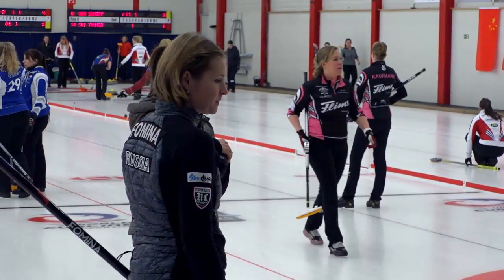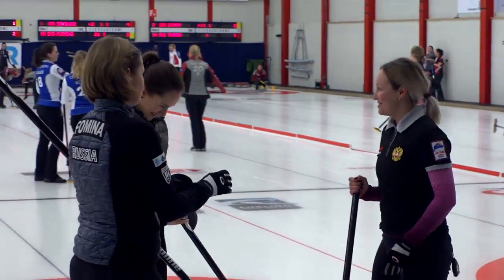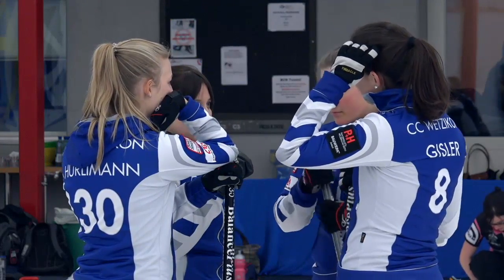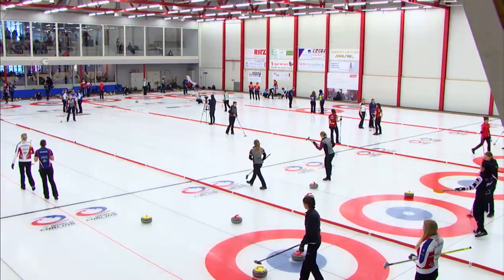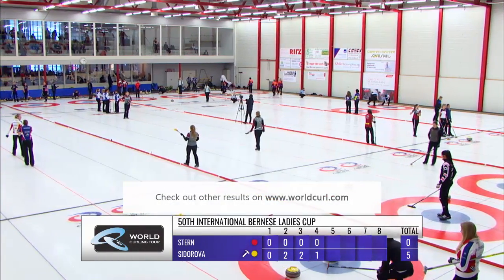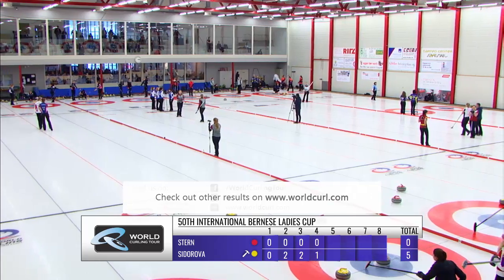And time to switch your team to takeout mode. Yeah, I think so. I think she'll just keep everything clear now. Lots of smiles in the Sidorova team. A few anxious looks and glances and comments being exchanged with the Stern team. They're going to have to throw the kitchen sink at them here to try and get anything going. 5-0 after 4 ends of play. Stern is still with the hammer here in the fifth.